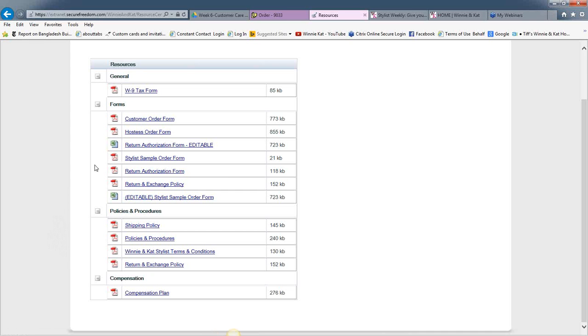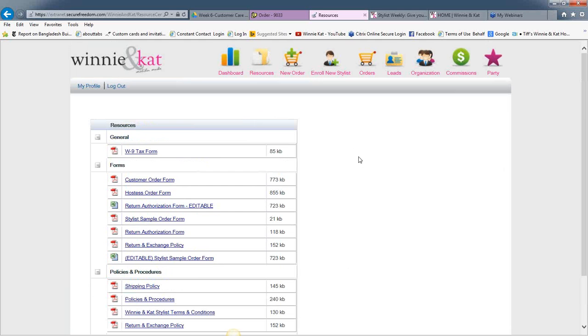And of course then we have our shipping policy, policies and procedures. You want to go over those. Terms and conditions, make sure you go through those. Our return policy, important to know, and our comp plan. We have one of the most, if not the most, generous comp plans in the business. So if you want to go through that, let us know. This will also give you a roadmap of how to promote. It's really important to know about the comp plan.